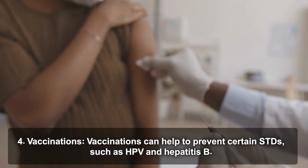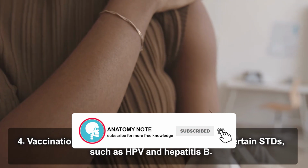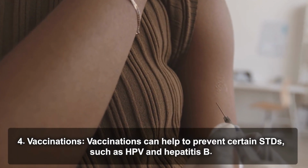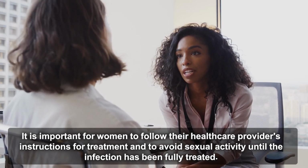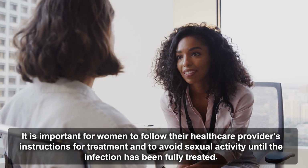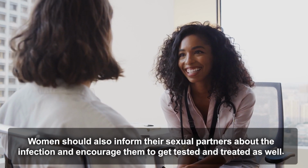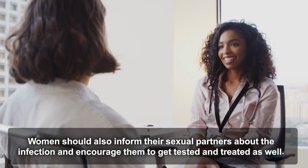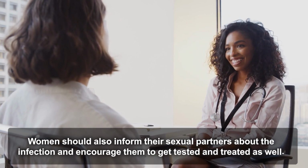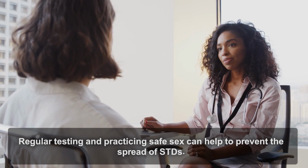Vaccinations. Vaccinations can help to prevent certain STDs, such as HPV and hepatitis B. It is important for women to follow their healthcare provider's instructions for treatment and to avoid sexual activity until the infection has been fully treated. Women should also inform their sexual partners about the infection and encourage them to get tested and treated as well. Regular testing and practicing safe sex can help to prevent the spread of STDs.